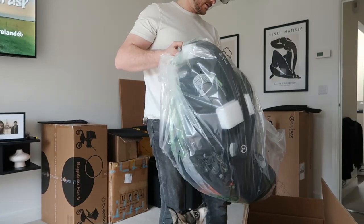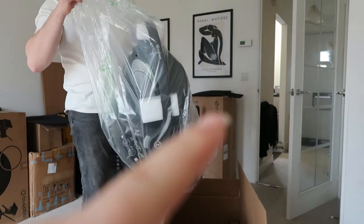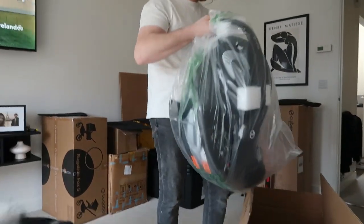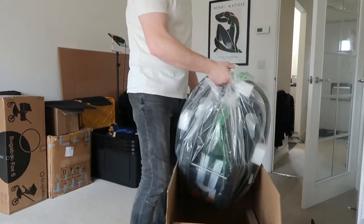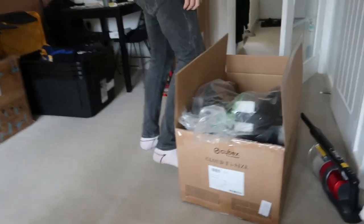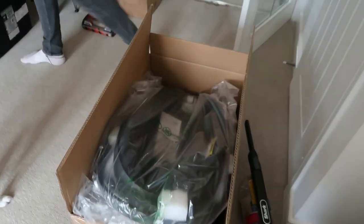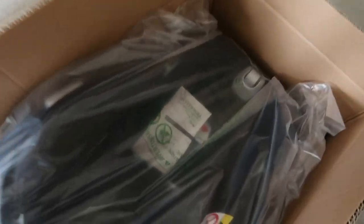Actually going to leave it in there, I think. I thought the edge had the bins in. No, I think it's just, and then the base is in the other box, so you put the ISOFIX base in and then just fit that to it. Buffy, keep your hair up. Yeah, well, it's in the plastic bag, so inspect it. We've got the Cybex Cloud T i-Size. Oh, wow. Cloud. Can't really see it in here, to be honest.